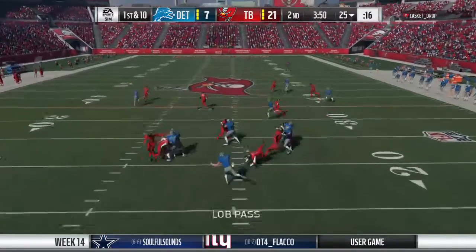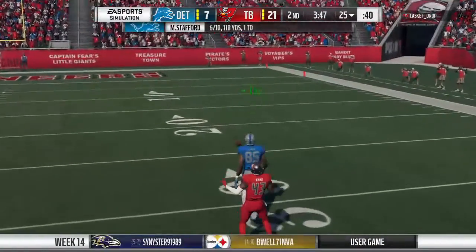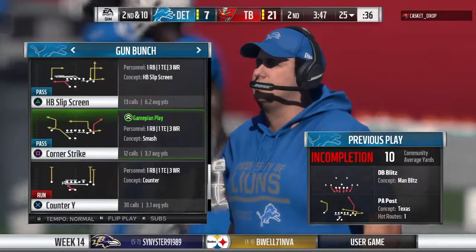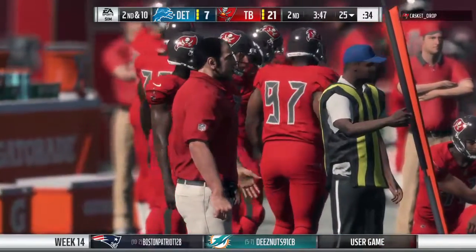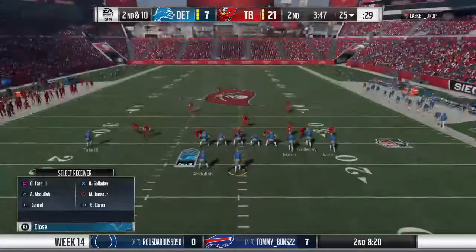Play action. Stafford looking deep here for Ebron. So they took a shot on first down but couldn't connect. The one thing that I've liked defensively is that they've shown him a lot of different looks here in the first half. They've come after him. They've sat back. I think that's what you need to do to keep an offense guessing. And they certainly have kept them on their toes. That's why they haven't had much success on the scoreboard.